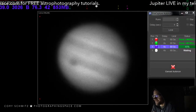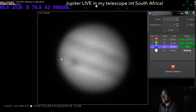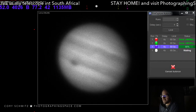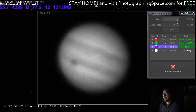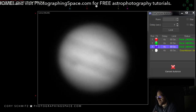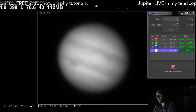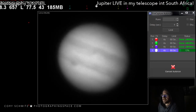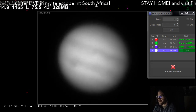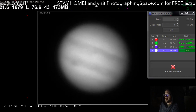That's insanely good for blue. It's probably going to stack bad, but I'm actually impressed. The GRS is really standing out in the blue because there's not a lot of blue in it. So it's darker. With these color filters, the lighter it is on the screen that you see, the more light it's letting in. And so obviously with a red spot like on Jupiter's GRS, it's not going to be very bright on the image because there's not a lot of light in it.